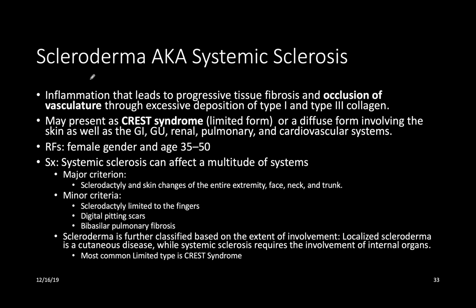Okay, so scleroderma, systemic sclerosis. Essentially, we have tissue fibrosis and occlusion of vasculature through excessive deposition of type 1 and type 3 collagen. And this is something that sort of gets looked over, is that, yes, we have this tissue fibrosis. That's the thing that's first in our mind. That's what's leading to this esophageal dysmotility, where the muscle in the wall of our esophagus is getting fibrosed. It's leading to the manifestation in the hands, the sclerodactyly. But there's also this occlusion of vasculature due to that type 1 and type 3 collagen.